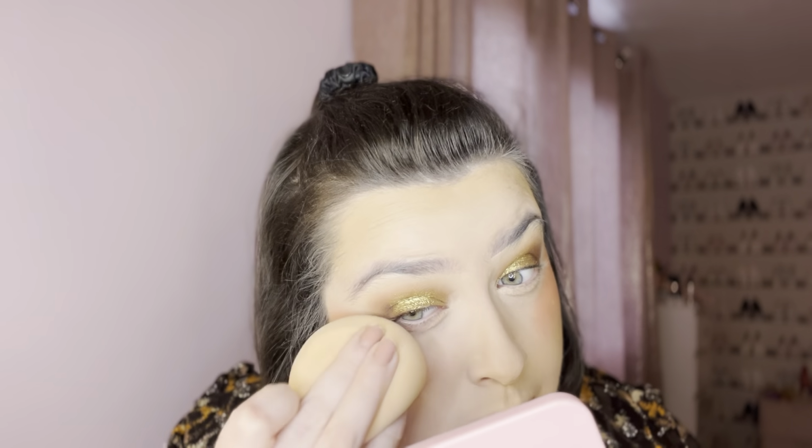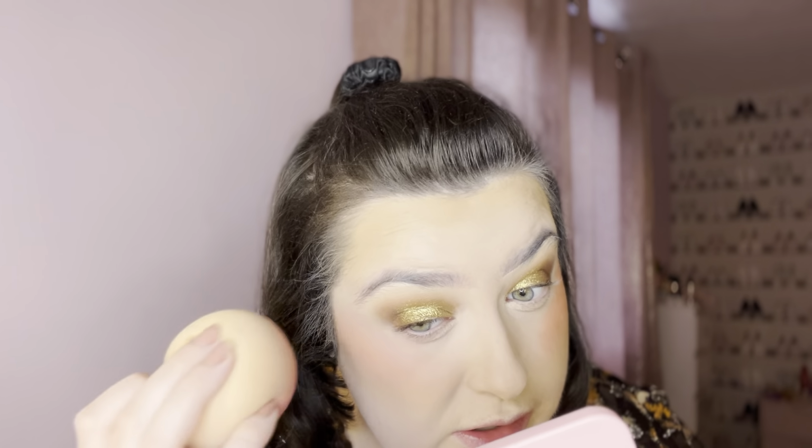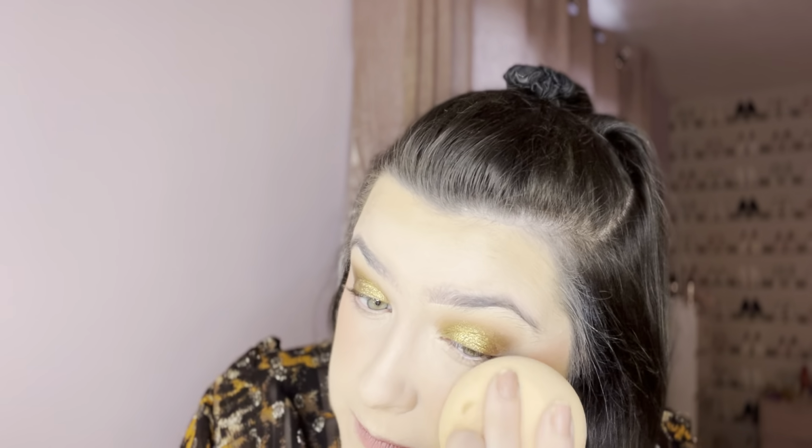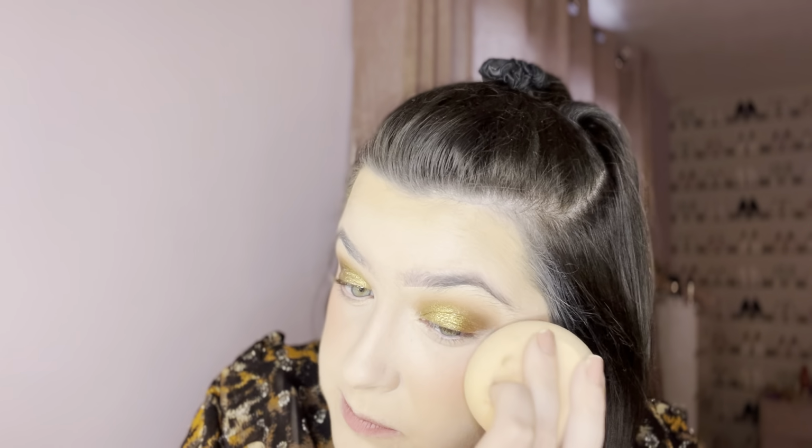I know the edges need fixed and I will do that, but that's actually blended out, so nice, so much easier than the other brushes. I don't know if the formula's changed or if it's just because my other ones are so much older than that one. But I feel like even the Holly Fling collab, which was recent, didn't blend as easy as that one. Yeah, that is literally so stunning. I'm so happy with that blush.